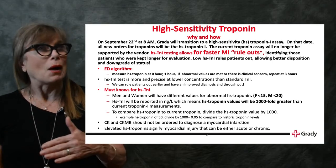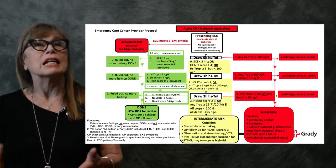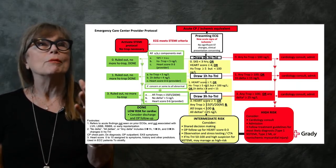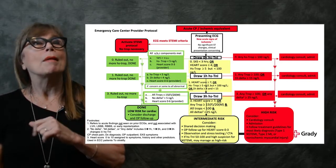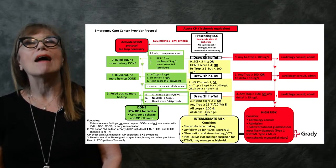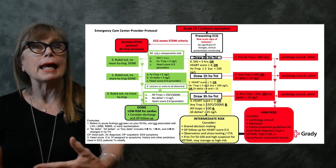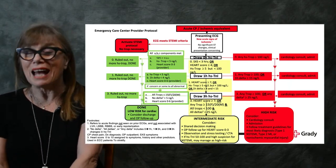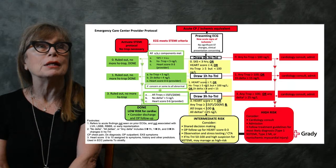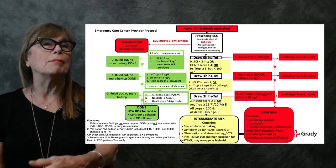So providers, beware. When we take a look at the provider algorithm for high sensitivity troponin, you'll see that you have three different groups. The group on the left-hand side is the green group, and on the right hand is the red group. But remember, all patients will fall into evaluation if they have acute chest pain or if they have basic ischemic equivalents. So it seems like the chest pain is ischemic, and we perform an EKG. If that EKG presents with criteria for STEMI, that means ST segment elevation in at least 2 leads of a congruent lead group, you're done. Those patients meet STEMI criteria and they enter into the STEMI protocol.